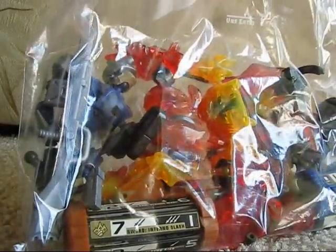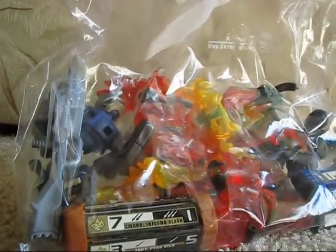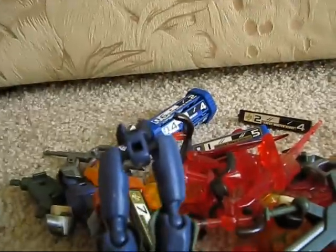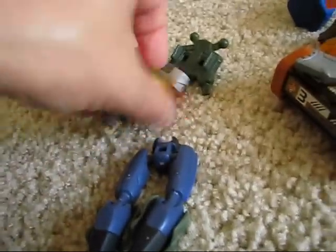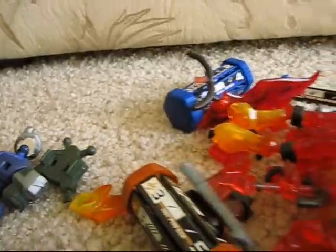And these are a small lot of Zevos figures. Specifically, an Alpha Ranger here. Really, parts of an Alpha Ranger. He's a little bit dirty here. And also an Inferno Fury.